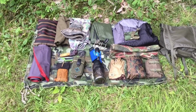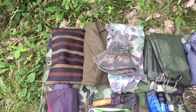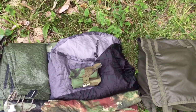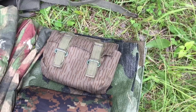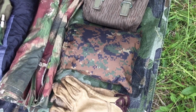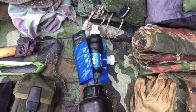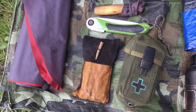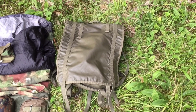Here's everything all laid out. Sleeping pad, pillow, some extra layers if it cools off. Space blanket for a ground sheet, sleeping bag, sewing kit, Plage Palaka. This is an East German grenade pouch with my compass and fire starting stuff. Ripstop poncho, leather work gloves, Sawyer water filter in a bag, steel canteen and a cup, first aid kit, shelter kit, saw, and a little hook knife for some carving. The whole thing weighed about 25 pounds.